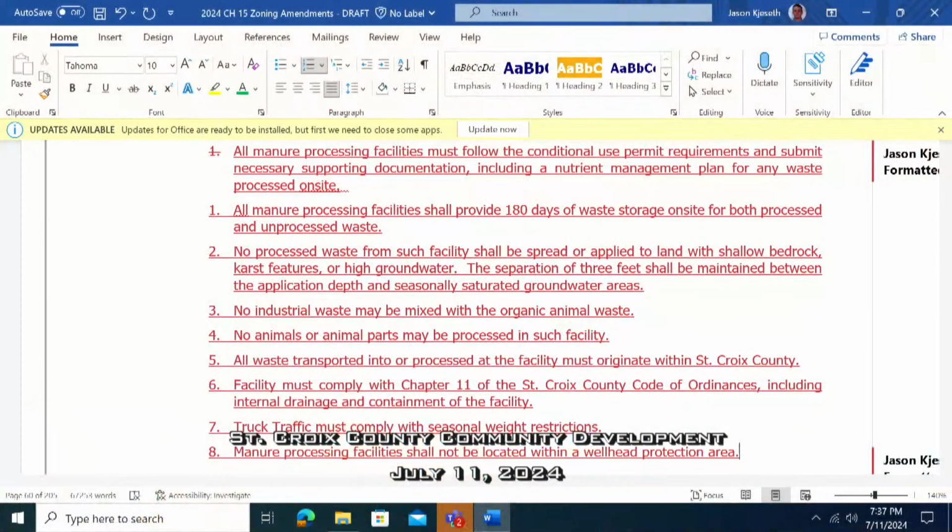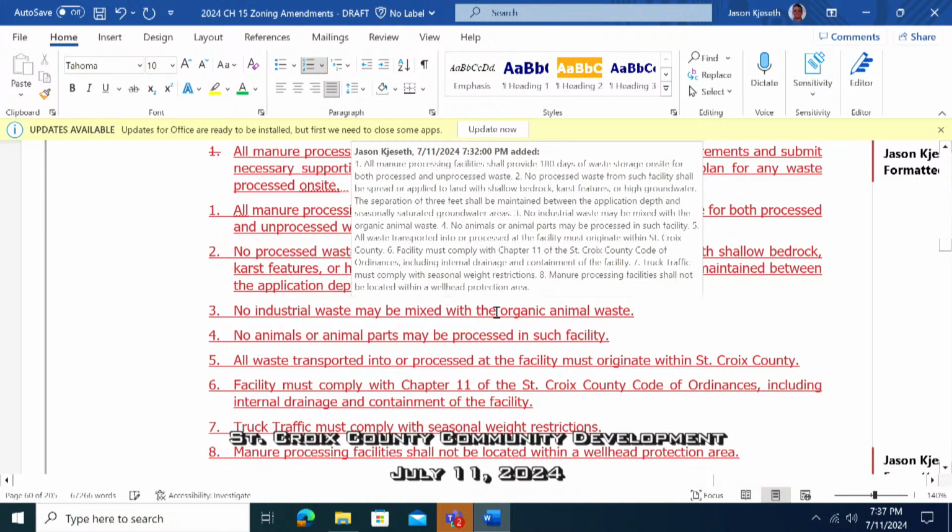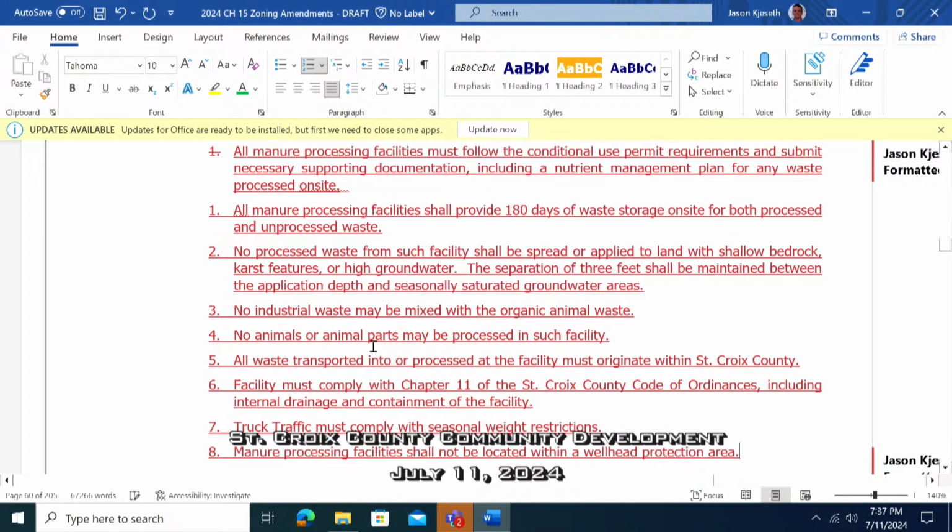So I've added a few provisions. Sorry if I missed something as you guys were talking. But I think it looks like you caught them all. I added the karst features in number 2, or sorry, it'd actually be number 3. Number 4, we added no industrial waste may be mixed with the organic animal waste. No animals or animal parts may be processed in such facility. All waste transported into or processed at the facility must originate in St. Croix County. Facility must comply with Chapter 11 of the St. Croix County Code of Ordinances, including internal drainage and containment of runoff.